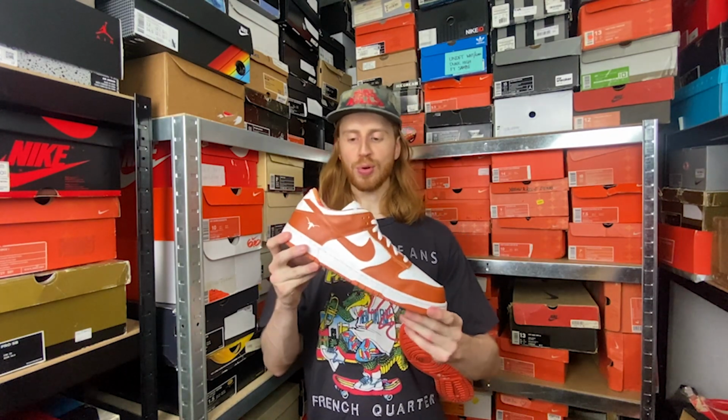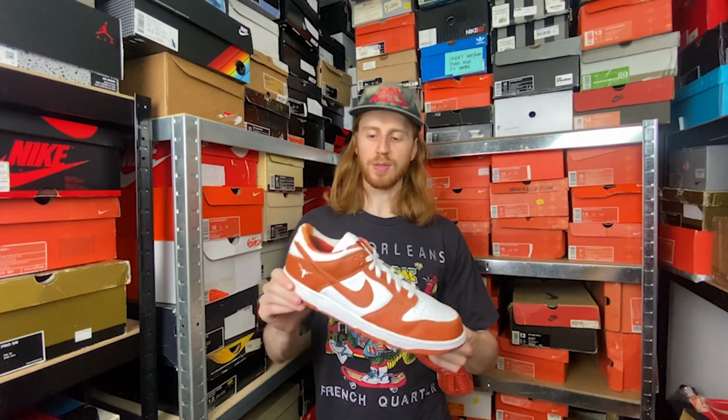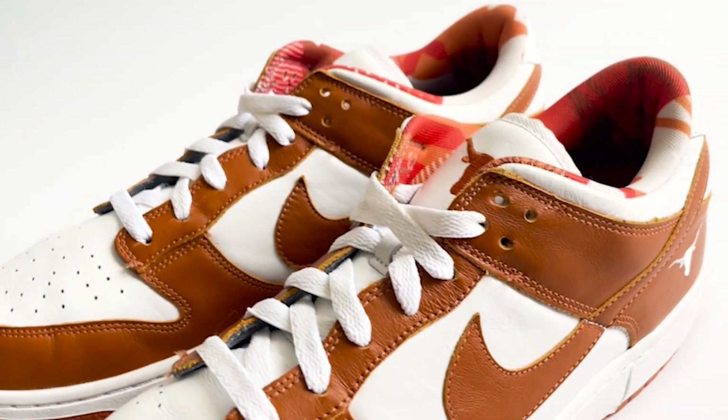The colorway is pretty on point. It's also just a University of Texas pair. I really love the resemblance, and also the fact that it's not just a colorway, but also you have that university branding, which makes them extra special.